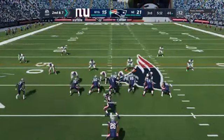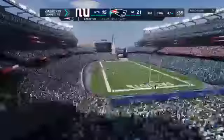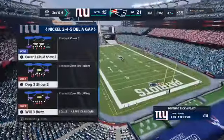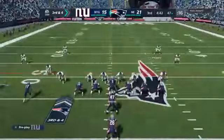From the 44, Newton to Johnson. He's got it, complete. And he'll go down right around the 47 this time. Now, that's often a surprise for the defensive guys when they see the big fella slide out of the backfield and catch the ball. Not something they usually go over in practice very often.